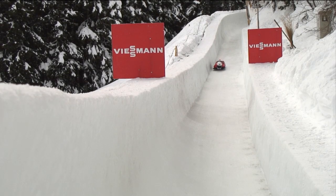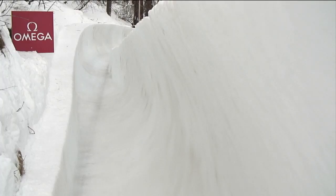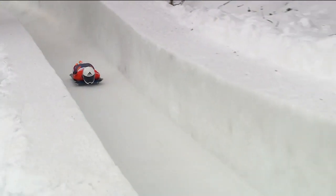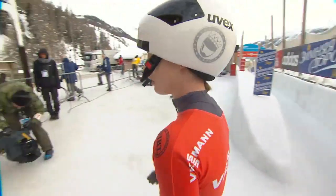She's coming out of the wall here just a little bit too early, hit the wall, late into snake 1, and that will bleed your speed, because you get high late on snake 1, skid across into snake 2, and it's tough to come back from that.